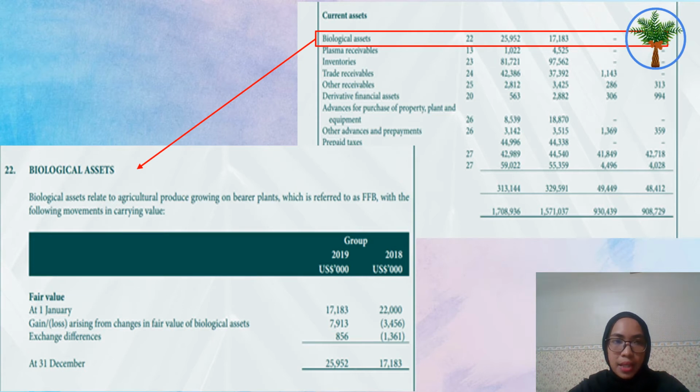Okay, the biological asset is recorded in the current assets account, which increased from 2018 to 2019. As we can see in note 22, the biological asset relates to agricultural produce growing on bearer plants, which is referred to as FFB, with the following movement and carrying value. So we can see at the 1st January, it is $17,183, plus a gain arising from changes in the fair value of biological assets and exchange differences. So at the 31st December 2019, it will be $25,952 USD.